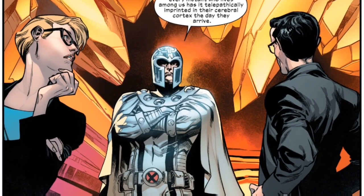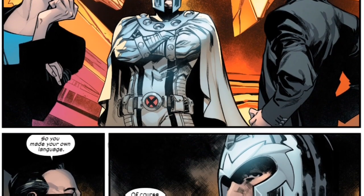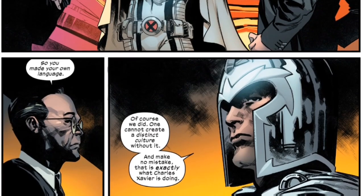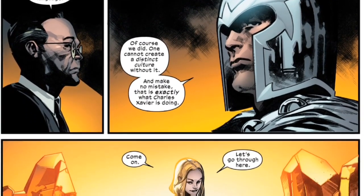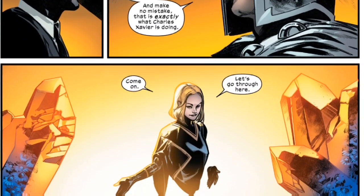As soon as a mutant comes to Krakoa, the language of Krakoa is telepathically imprinted in their cerebral cortex. So the Chinese ambassador's like, you made your own language. Magneto's like, of course we did. You can't create a distinct culture without it. And make no mistake, that's exactly what we're doing.